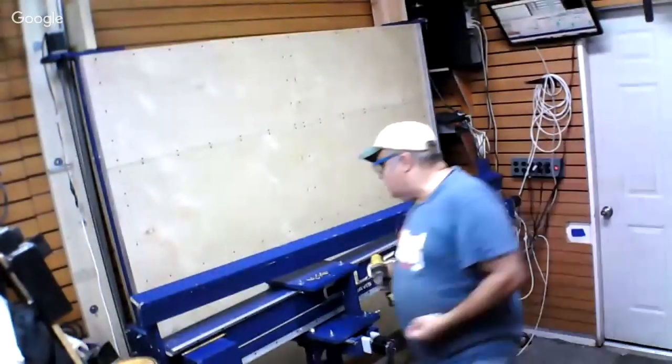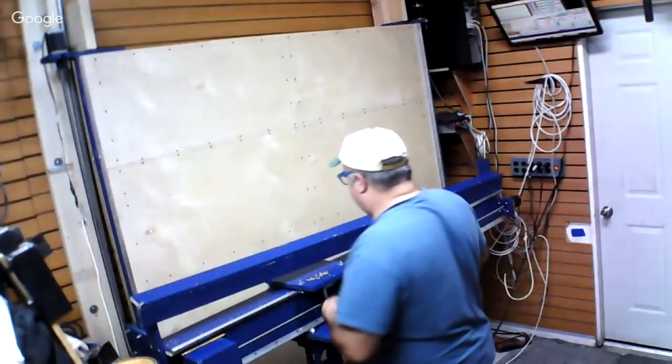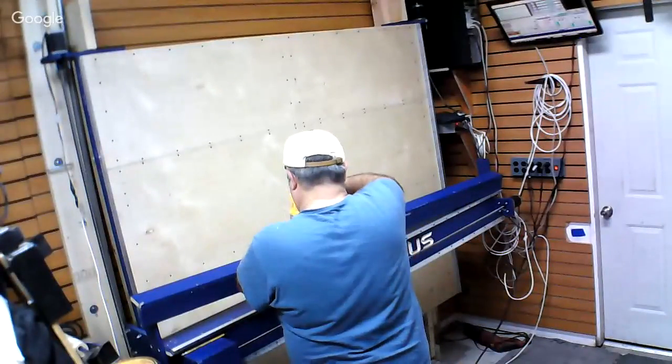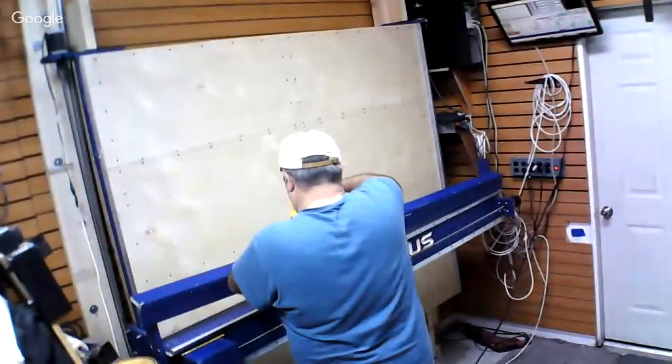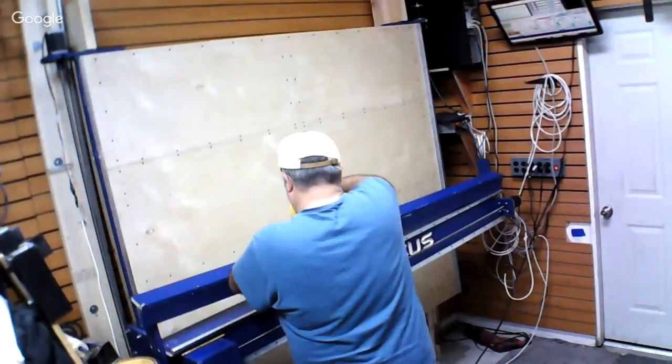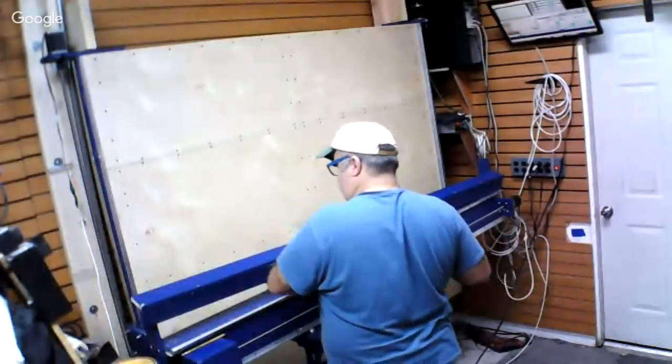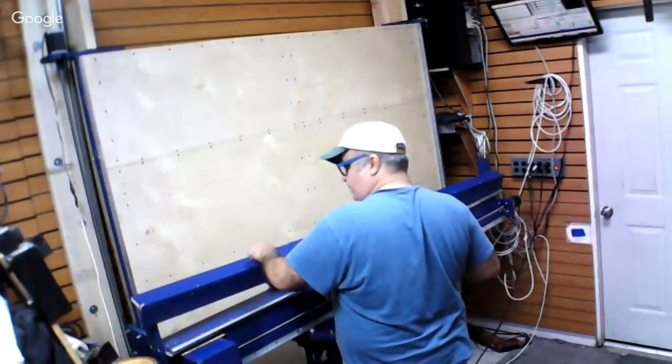Have one that I want to put in here. There was a clamp here earlier and I couldn't put the screw in. There we go. All right.